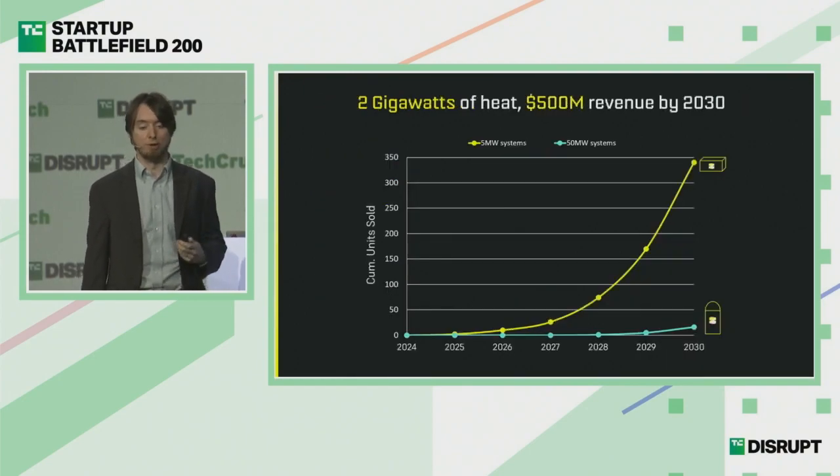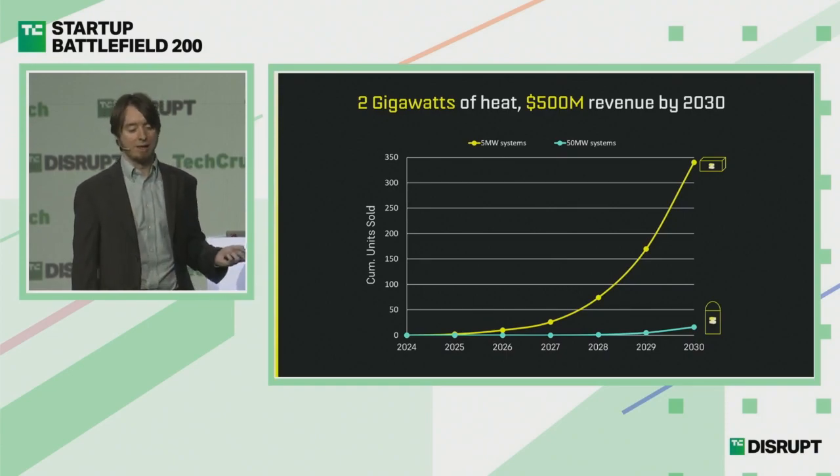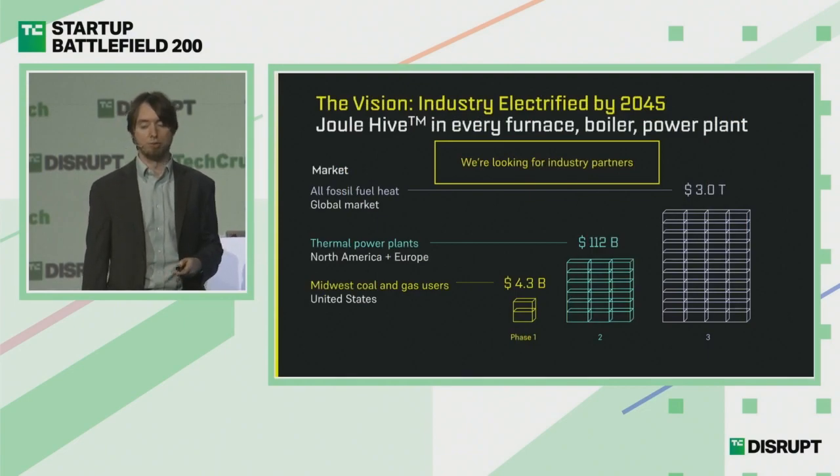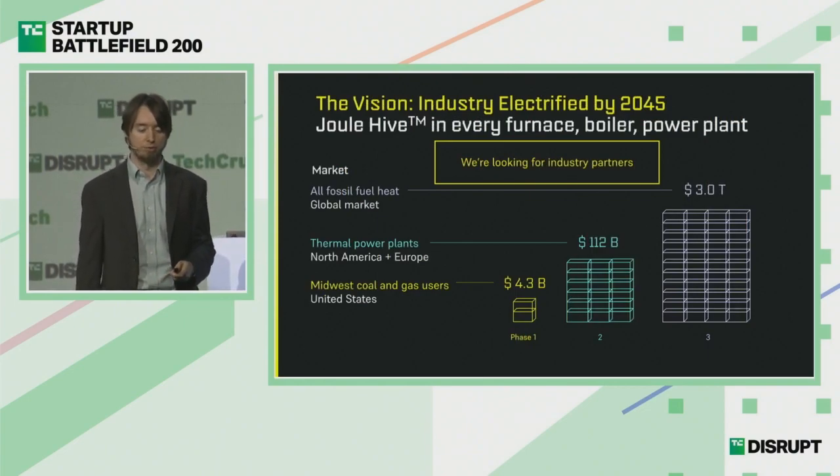So we plan to deploy aggressively, 2 gigawatts and $500 million a year revenue by 2030. And the ultimate goal is industry electrified by 2045, a Joule Hive at every furnace, boiler, and kiln, roughly a $3 trillion market. We're looking for industrial partners to help us along the way.